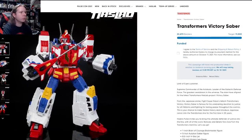People have told me, oh, his neck looks really thick. I don't like him because his neck looks really thick. He looks like he has a thyroid problem. Why'd they screw up his neck? Why'd they make his neck so thick? Because there's a Brainmaster in there, genius! It's gotta have space to be in there.